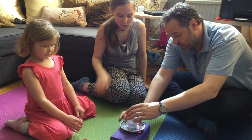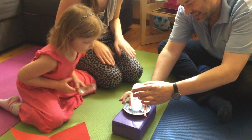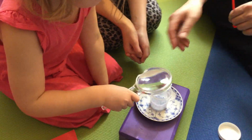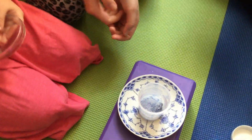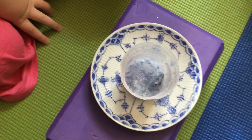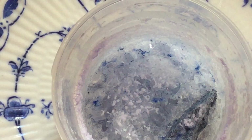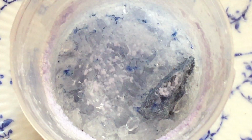So anyway, here is our experiment. Now let's open this and have a look inside. There's crystals. Yes, there is very deep. But it's maybe not perfectly like on the box. What do you think? It's still a crystal.